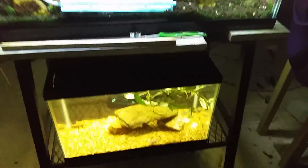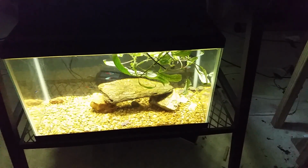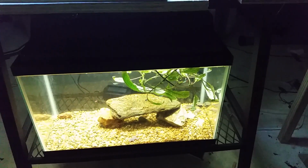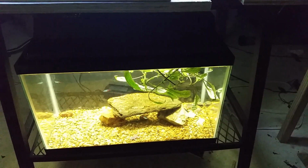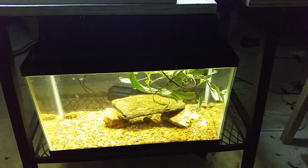My quarantine tank down here is pretty much done. I can take the stuff out of here whenever I feel like it. I just haven't got around to it. I really don't know what I'm going to do with them. The 10 neons that are in there, I think I'm going to put in my 29 miscellaneous. I'm down to like 2 or 3 neons in that tank, so I might just spruce it back up by throwing some more in there.